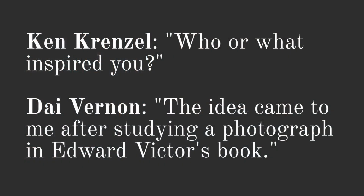There's an interview between Ken Prinzel and Dai Vernon, so I'll read you a quick passage. Ken Prinzel asked, "Who or what inspired you?" Dai Vernon says, "The idea came to me after studying a photograph in Edward Victor's book," unquote. This was stated in Flashpoints by John Racherbaumer, which you can still buy as an ebook, so I highly encourage you to do so. But this is interesting because it states that Edward Victor clearly predates Dai Vernon.